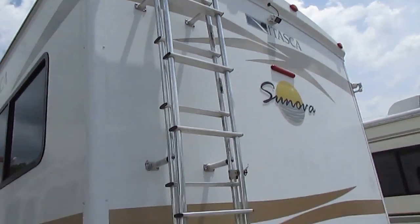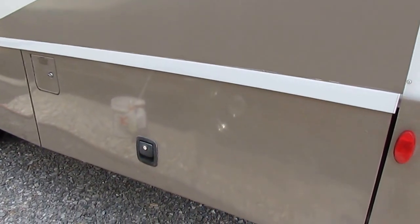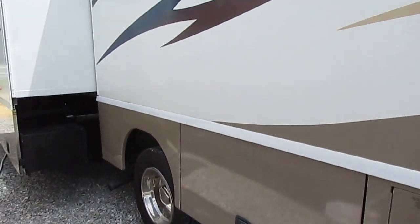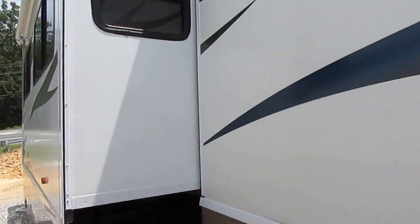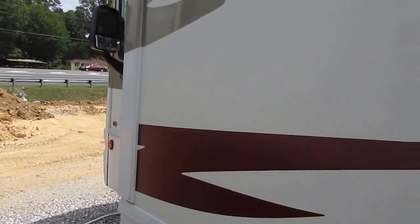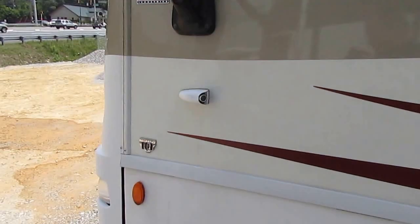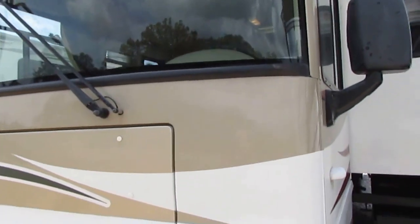All fiberglass roof, all fiberglass exterior, Onan Marquis 5,500 watt generator with only 245 hours on it, runs great. Tires look great. This is only a 10,000 mile unit. There's absolutely no delamination. The striping, the finish looks absolutely beautiful. Like I said, folks, I've had a few of these Bunkhouse Class A's. They're so hard to find, and this is probably the nicest one that we've had out of all of them. Glass is absolutely perfect. No chips or cracks in the windshield.